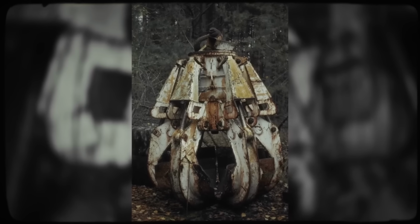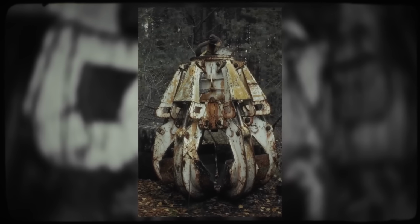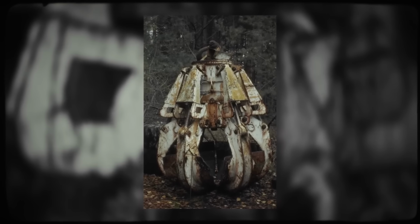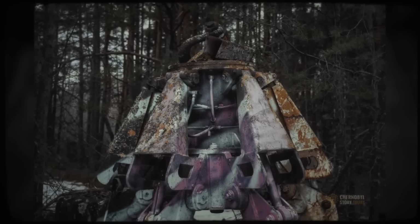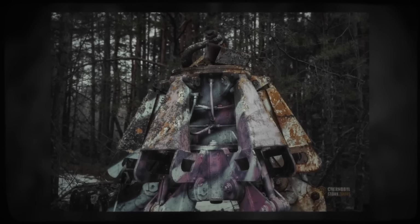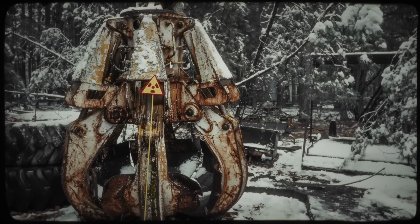But there's one item that's still present in the forest surrounding the plant that most people wouldn't dare venture close to. Known as the Claw of Death, this piece of machinery was used to clean up exploded graphite and other radioactive materials that had spread to the roofs of the surrounding reactors in the wake of the blast. Needless to say, since these materials were extremely radioactive and unimaginably dangerous, much of that radiation was transferred to the Claw, and it'll remain in that state for many more years to come.